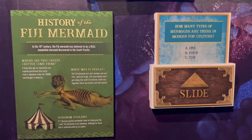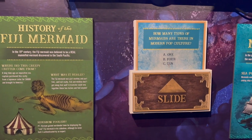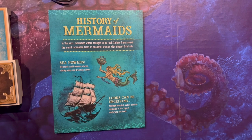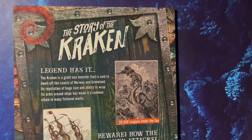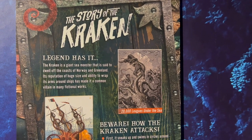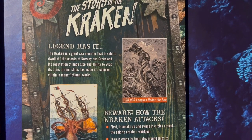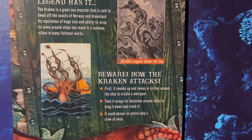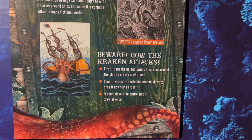Also learn more about the history of the Fiji mermaid and the mermaids in general. Kraken is a legendary sea monster described as a giant octopus that had a reputation of pulling down ships by wrapping its arms around the ship and said to appear off the coasts of Greenland and Norway.